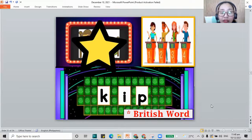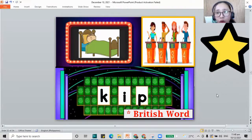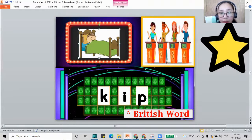Next, we have another word, and this one, let's sound it. K-I-P, kip. Now, kip can be another word for bed or for sleep or nap. If I use it in a sentence, the boy got out of the kip. I did not take a kip because I wasn't tired. So remember, kip can be another word for bed, nap or sleep.